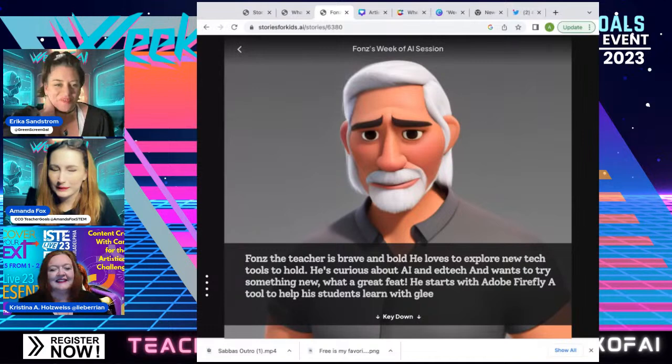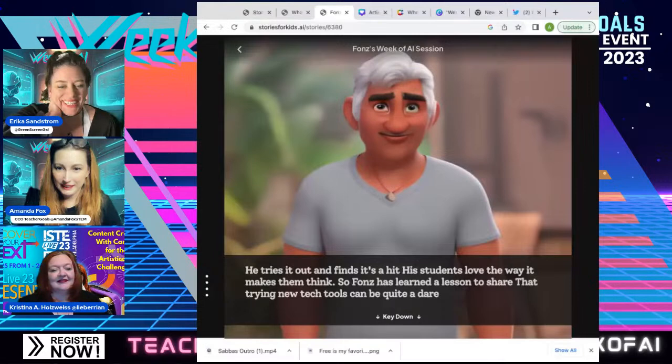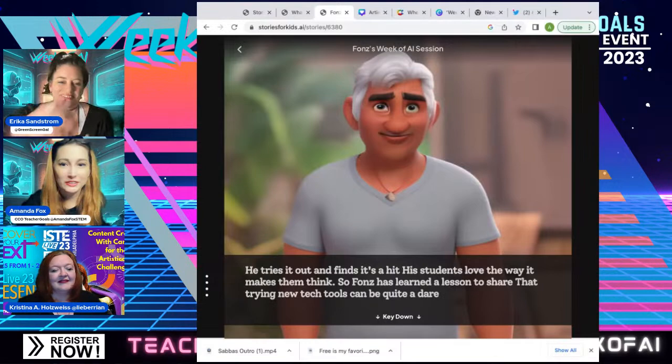He starts with Adobe Firefly, a tool that helps the students learn with glee. He tries it out and finds it's a hit. His students love the way it makes them think. So Fonz has learned a lesson to share, that trying new tech tools can be quite a dare.